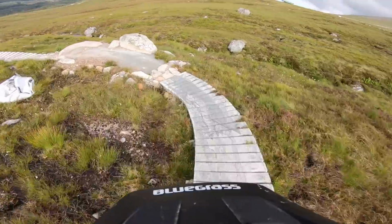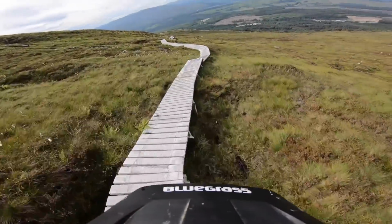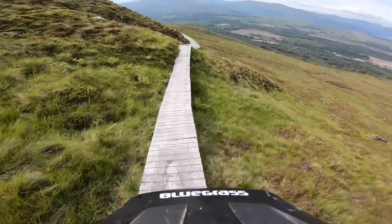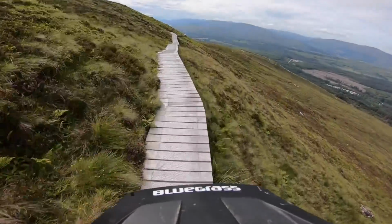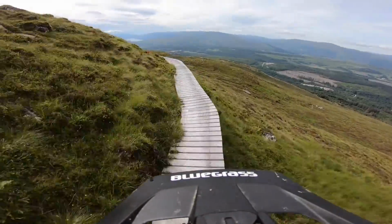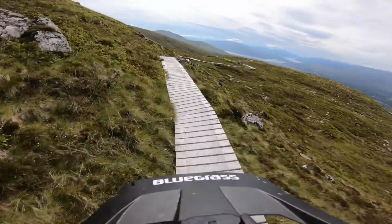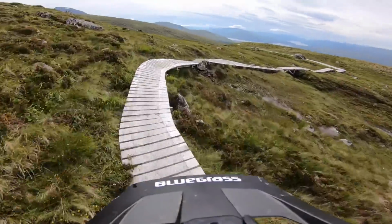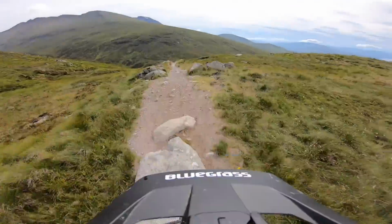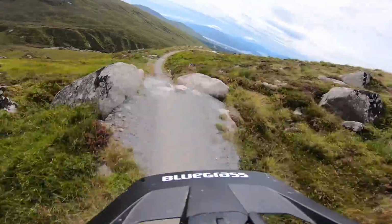Oh, my heart rate's going to be getting up now. This next section down here becomes incredibly high speed on the precarious boardwalk, and this next left corner you do not want to go off the side of. Nice little gap off the boardwalk there. I really like this section. It's quite short, but in between the two bits of boardwalk, and it's really good fun.